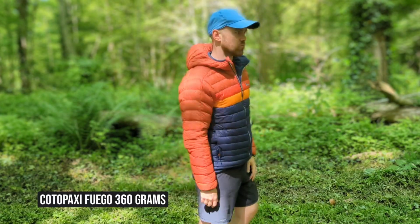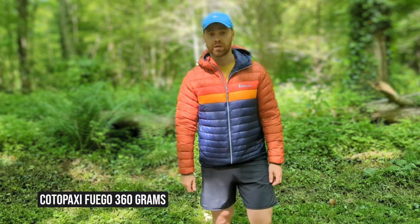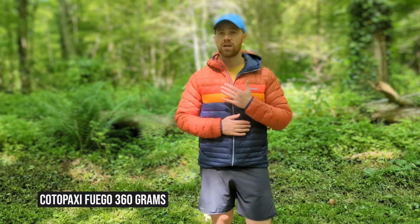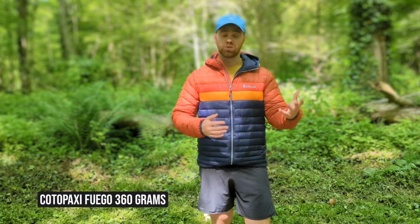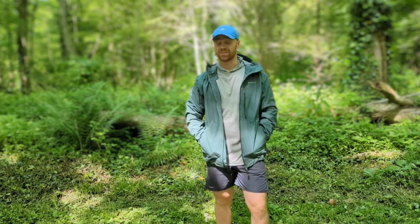I love the colors on this thing, really, really fun. So yeah, whilst I will never be hiking in this, you'll never see me walking along with this, it's going to be far too warm. This is going to be that thing which keeps me nice and protected, safe and warm once we've set up camp.